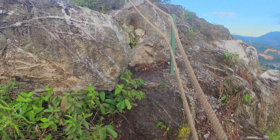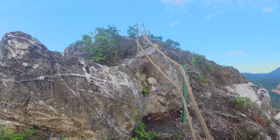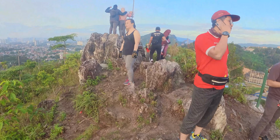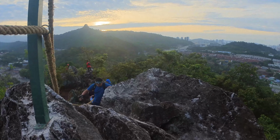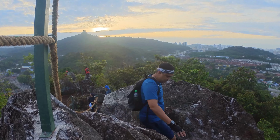I don't know whether you can see behind me here, but basically I had to do a lot of rock climbing just to get up here. And once you get past that, there you go. You're pretty much at the peak of Bukit Guling Ayam. I mean, it's probably one of the shortest hikes I've ever done, but this doesn't mean it's the easiest, because you still need some skill in terms of rock climbing, just the basic skill.